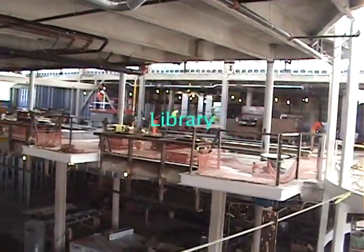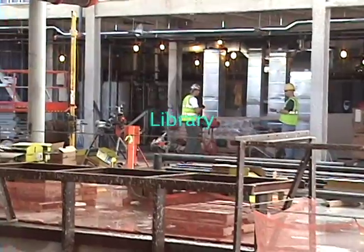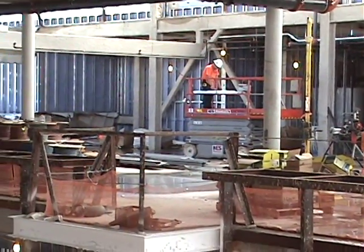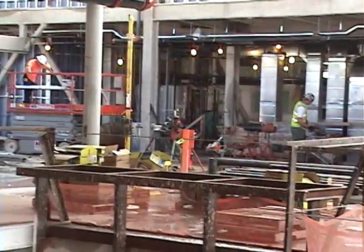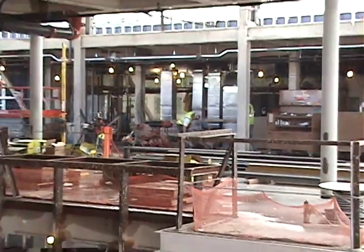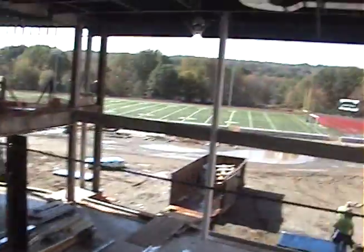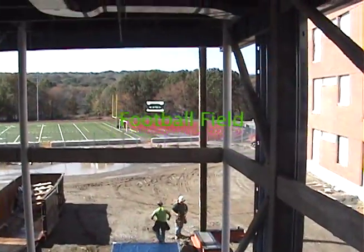Straight ahead is the library. The 3 teacher stations there. Computer lab as well as some relaxed seating. Again, looking straight out, the athletic complex.